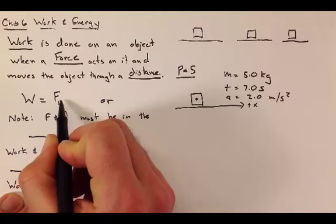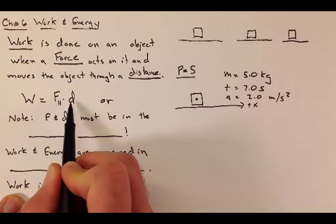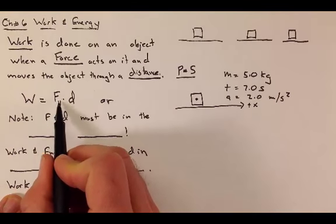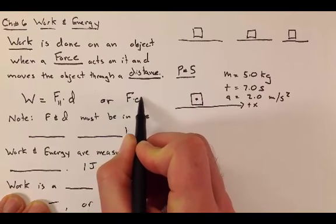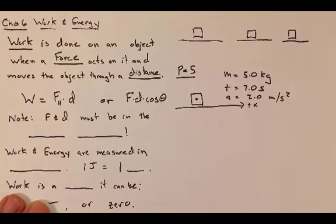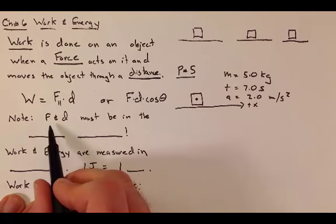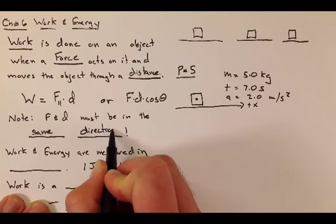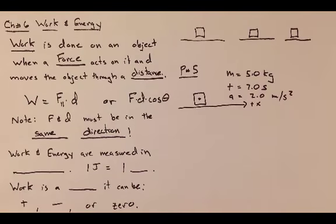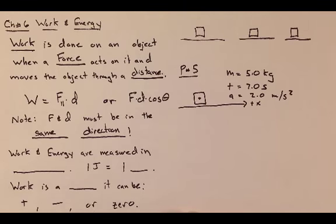Your book defines work in a formula as the parallel component of the force times the distance. This means that the force must be acting in the same direction. Another way to say it is F D cosine theta, where theta is the angle between the force and the distance. Note that the force and the distance must be in the same direction in order for work to be done. So the force you're pushing with and the distance the object's going through have to be in the same direction in order for work, or positive work, to be done, as we'll see in just a second here.